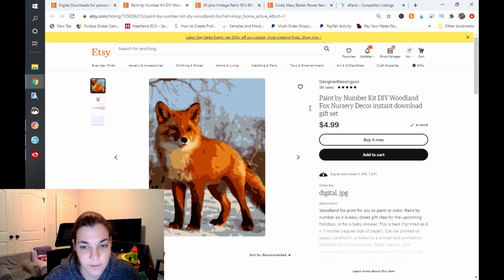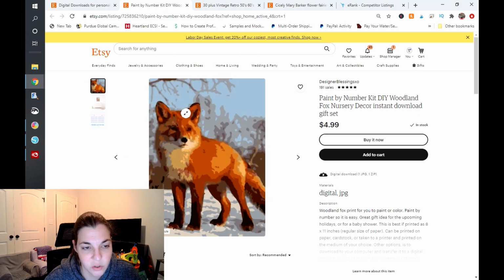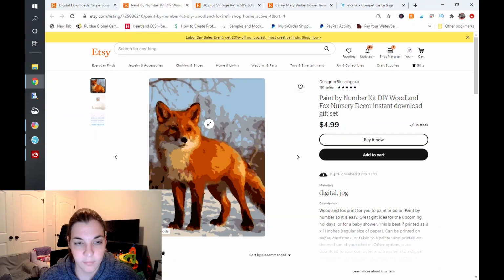I went ahead and selected this paint by number to go through, and I see that you have it outlined here. You have what it would look like on the wall, and then you have another image here of coupon codes, which is good. To fill up your images, I do recommend throwing another additional mock-ups on there if you so wish. I'll sit here and tell you to do that all day long, but if you go look at my listings, I'm horrible and usually just have my promo listing and my sale listing. So I'm actively working on that right now.